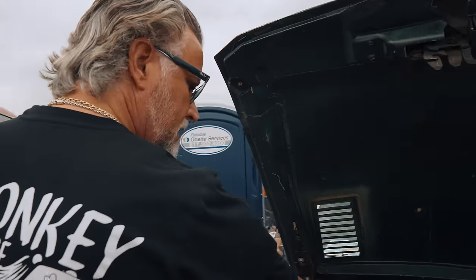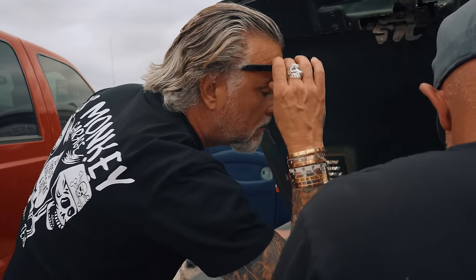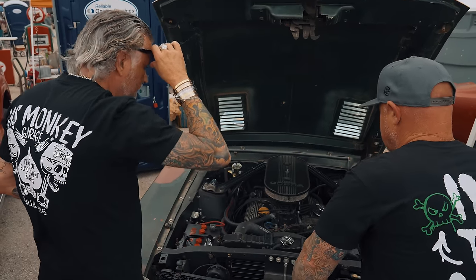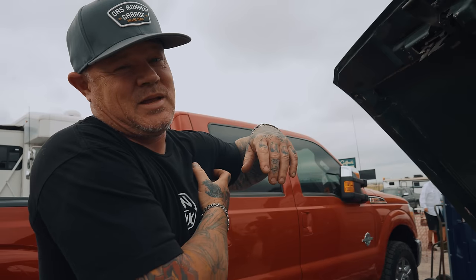Correct. Looks like it's been rebuilt recently. Rivets are correct. This car ain't rusty. It's like a Mustang. It's clean, it's cool, but it's a lot of money. 95 grand.